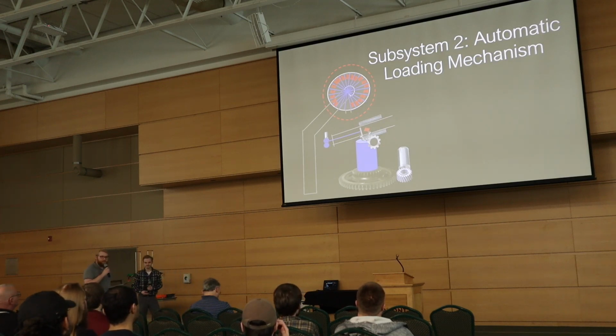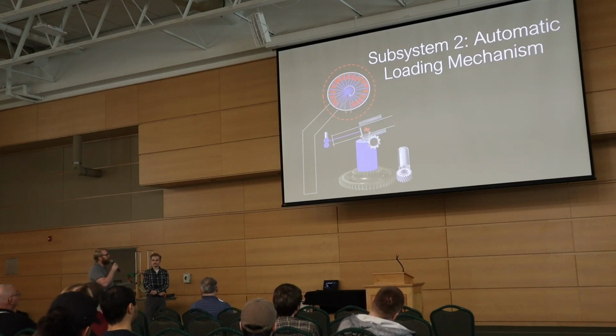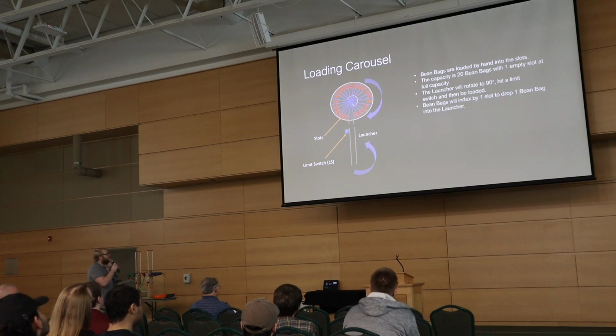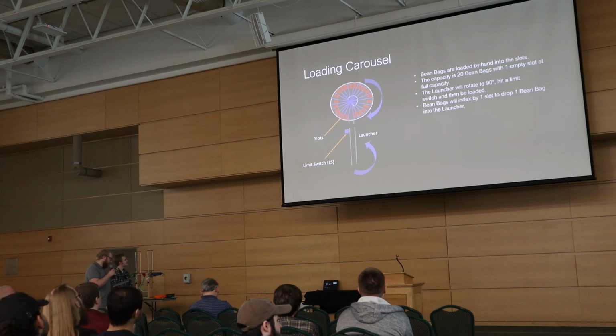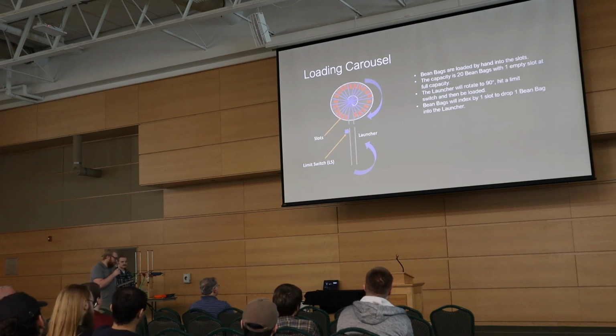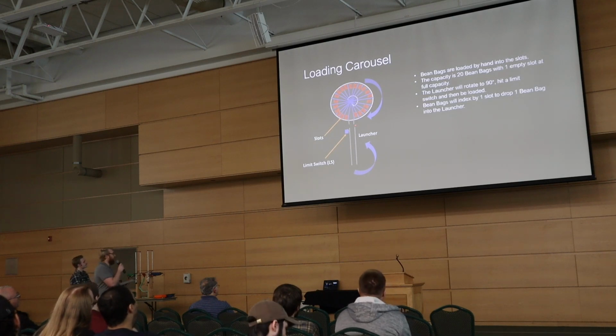So the first subsystem of mine was the automatic loading mechanism, which is subsystem 2 in this slide. So I just called it a carousel. So basically, the carousel would be loaded by hand, having a full capacity of 20 beanbags. The launcher will make its way to 90 degrees, where it can be loaded properly. Next, the carousel will rotate clockwise, indexing one beanbag into the launcher.